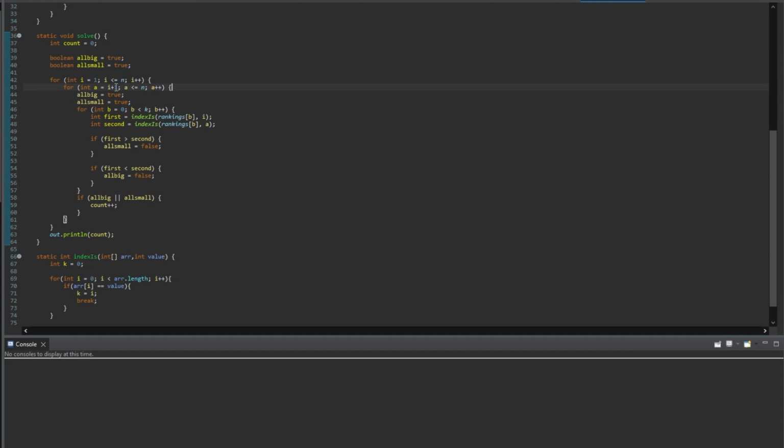But basically, what we're going to do is, we have all big equals true here, and then we have all small equals true. And so basically, we're going to set these true, and later, if both of them become false, then that means the pair is not consistent. So for now, we have to reset our values, right? Because we're working with a for loop, and you guys get the idea.